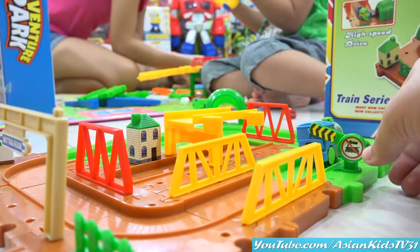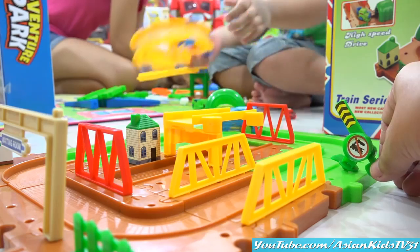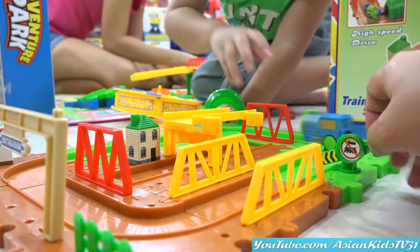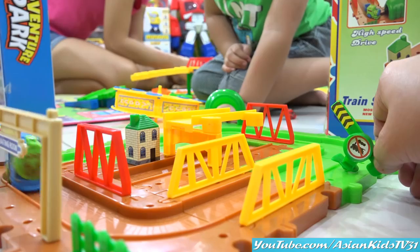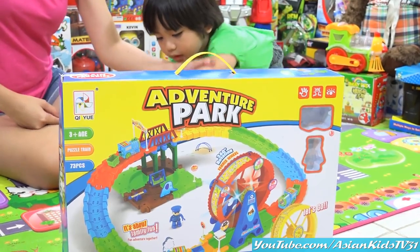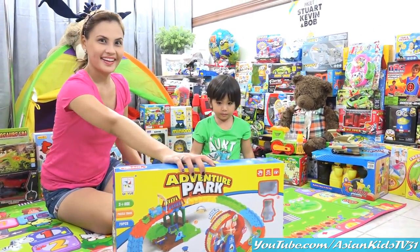Oh, you're stuck. Okay, I will help you. Woo-hoo. I help you. No, there's a checkpoint, Garrett. A checkpoint? Yes. It says stop. Checkpoint. Okay, you may go now. Okay, let's check if it's done assembling. Is it done, Mama? One, two.